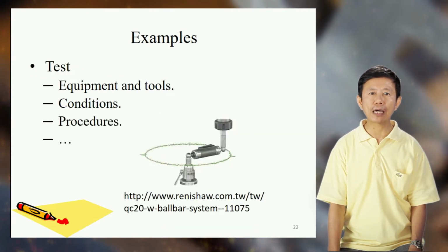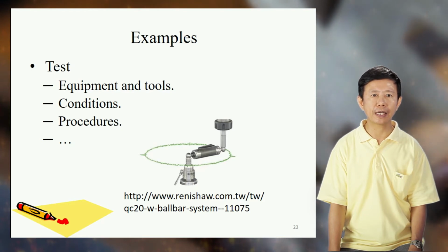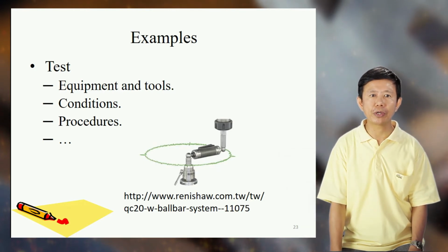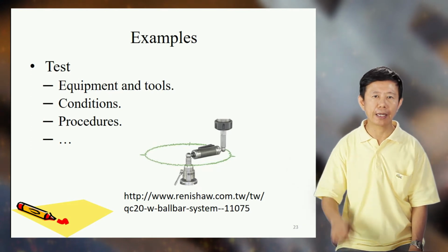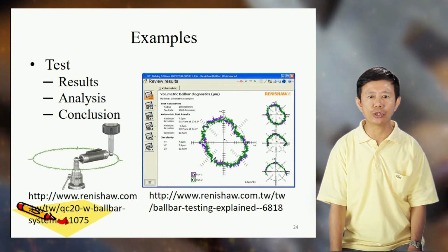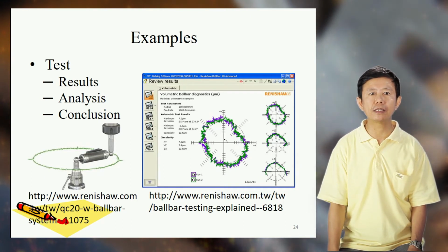As you know, after a prototype is made, tests would be conducted to ensure all design specifications are met. You have to document the equipment and tools used in tests. The figure here shows a 4-bar system measuring the trajectory of the motion made by an XY stage. Moreover, you need to document test conditions, procedures, and results analysis and conclusion. The results on the right-hand side present metrics of the measurements by computer. They are used to determine the performance of the tested XY stage.